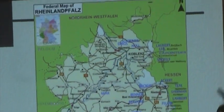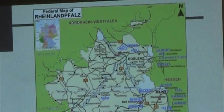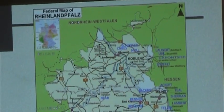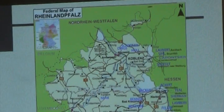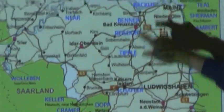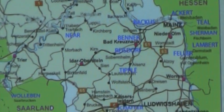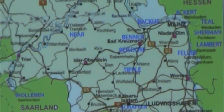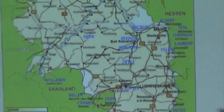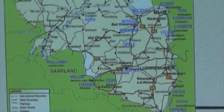I took this area that was highlighted on the former map and wrote in the names of the Palatines that came to Rhinebeck, and these different families, Schaefer and Tibble and Benner and Bacchus and Ackert, you'll see written on this map. And there's a big poster of the map at the Farmstead, so if anybody wants to study it more closely, they can do that when they visit the Farmstead.